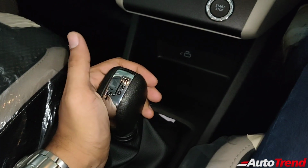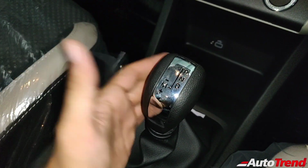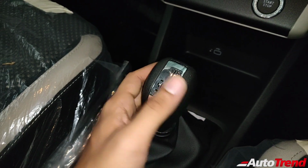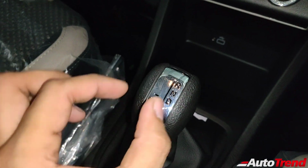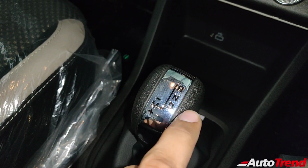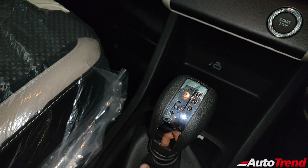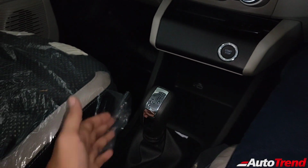However, this AMT transmission lever looks well built. It is kind of similar to the AMT transmission lever seen on the Renault Duster as well. You get a thick chrome band over here, and on top of this you get the indications of the drive modes. You get reverse, neutral, drive, and on the left side you get a manual mode through which you can activate the gears yourself as well.